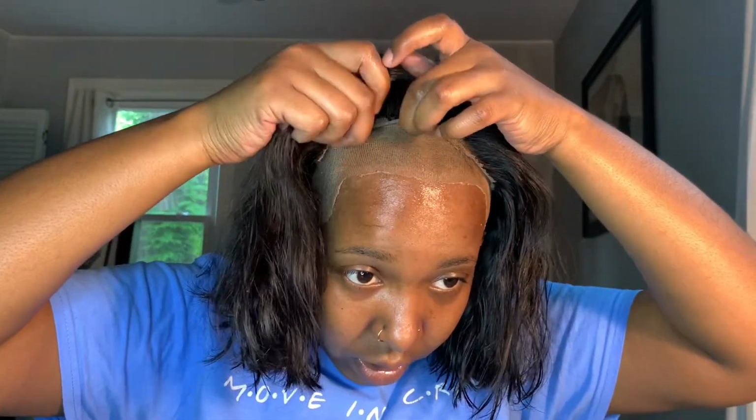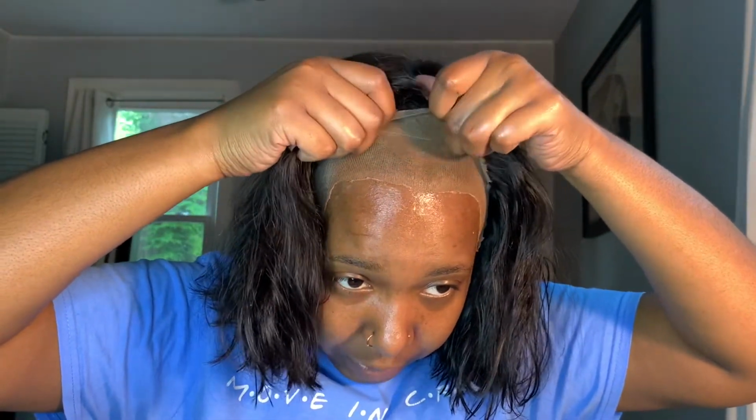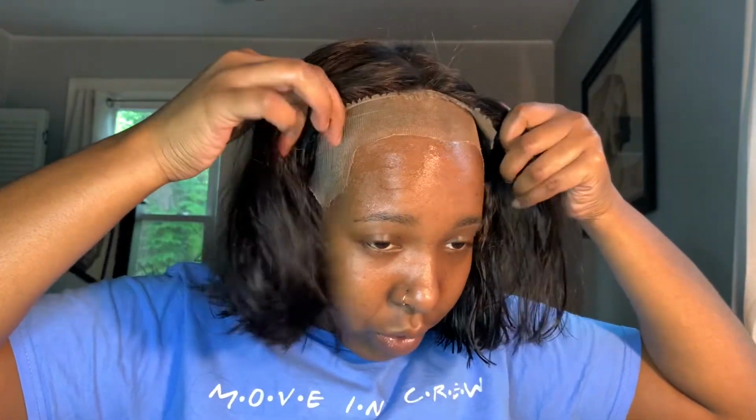Y'all, this is such a cute look, isn't it? This is truly excellent. Once this dries to the point that it's a little tacky, that's when we apply the wig. That's when we get going, okay? So I'm gonna scoot this girl on up. Don't worry about any of the extra glue on your forehead because you can clean that up later.